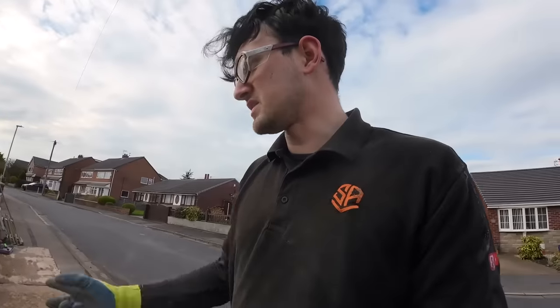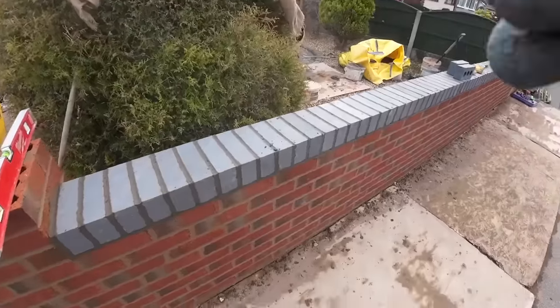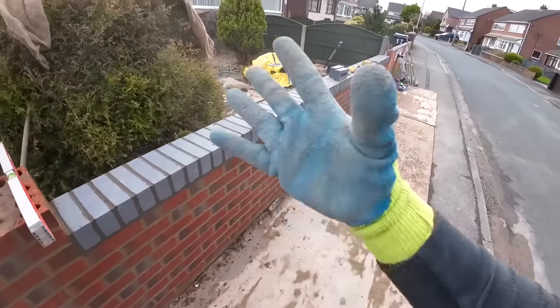So while he's done that, I'm just getting some stuff sorted out, cleaning stuff up, moving stuff around, and getting the bricklayers jointed up. And I'll tell you what, oh, chef's kiss.